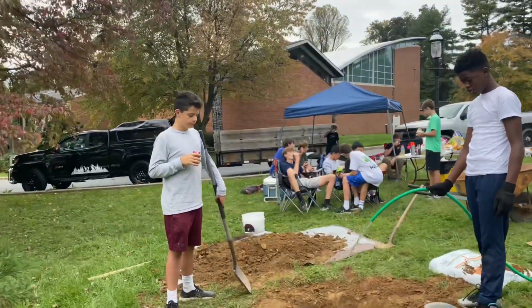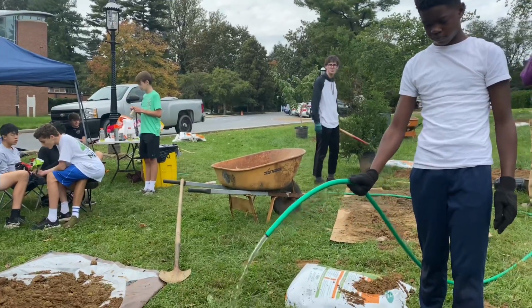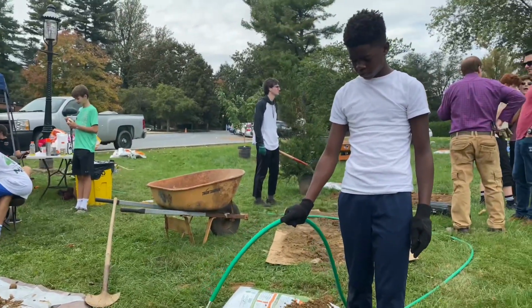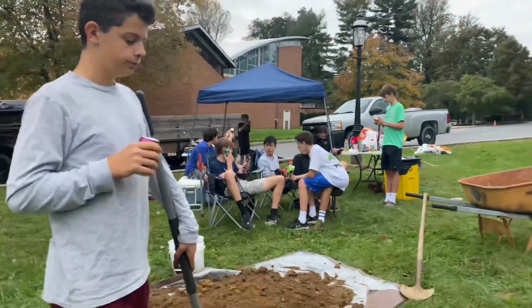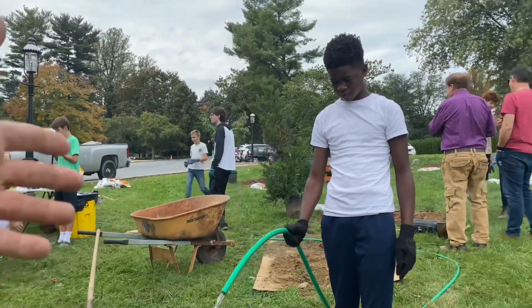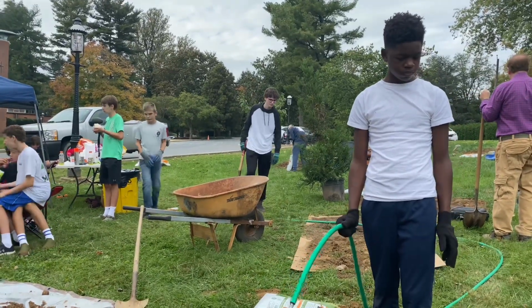You guys getting some water up in this hole allows that water to just soak in. And when these roots start growing, they're going to go down and reach that water, and they're going to be really happy, because it's hard to get the water down to the bottom of the hole once you put the tree in there and the soil and the mulch and everything. So this is a great step.